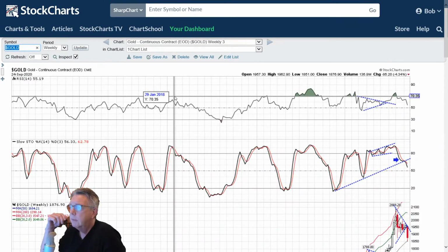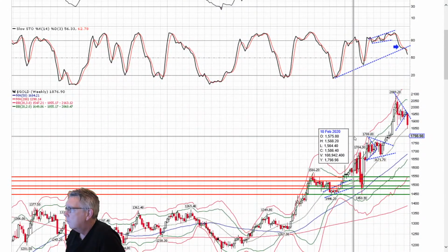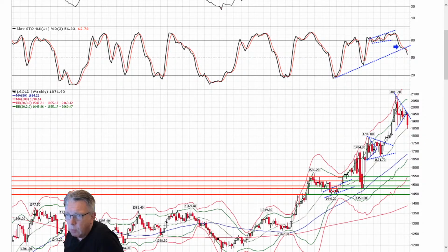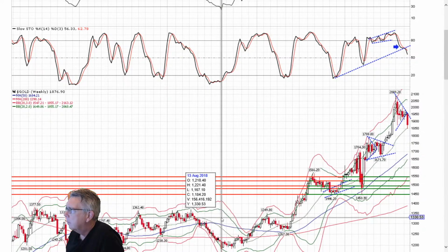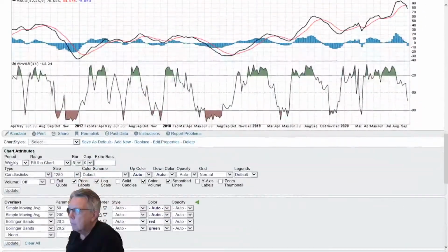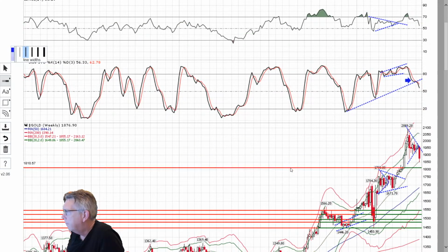Gold 1800. Maybe. What was your price target? Wash to 1700? Nah, that's too much. It's not. I don't think it's going down to the 1700s. But I could be wrong. Open-minded, not being arrogant. Let's take a look at support.